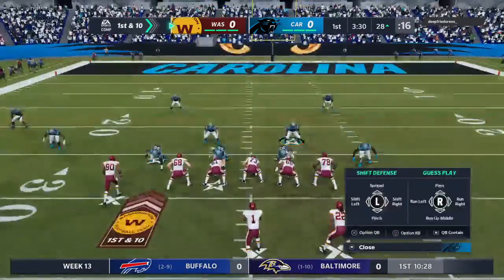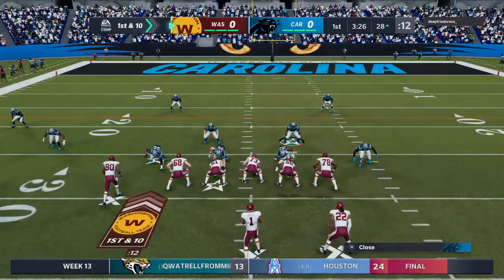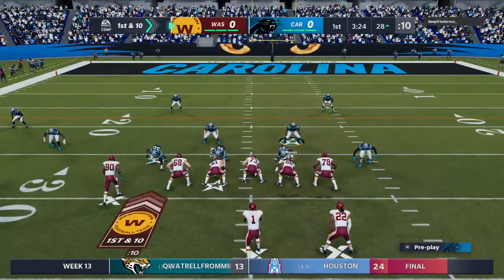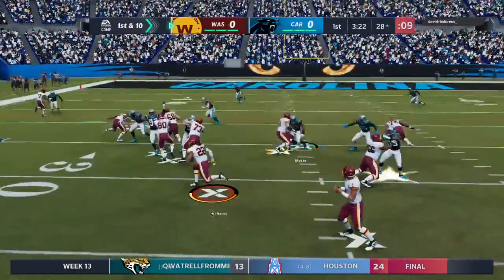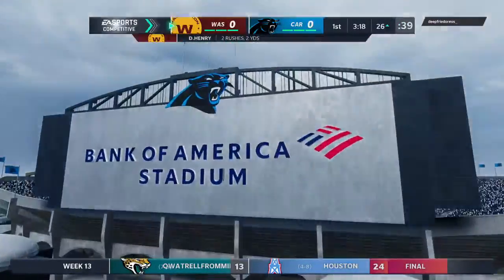What do we love to say? Get those backs into space, right? And they were able to do that there. Nice pickup on first down. A first down carry for Henry. Give him a couple on the carry there.